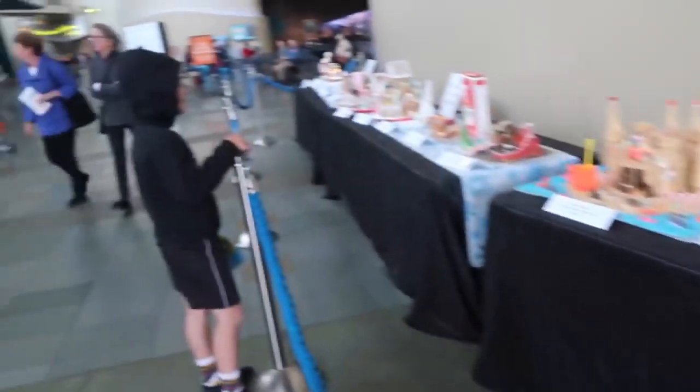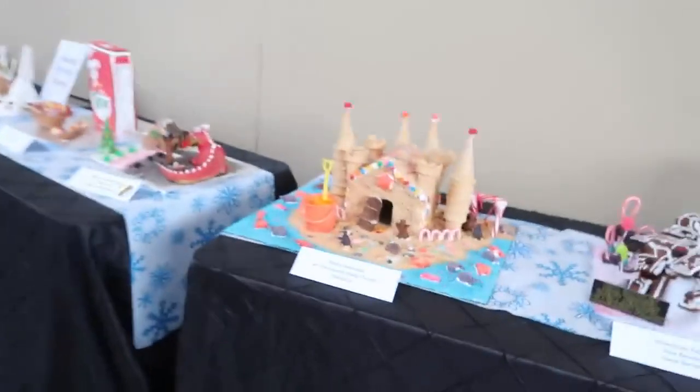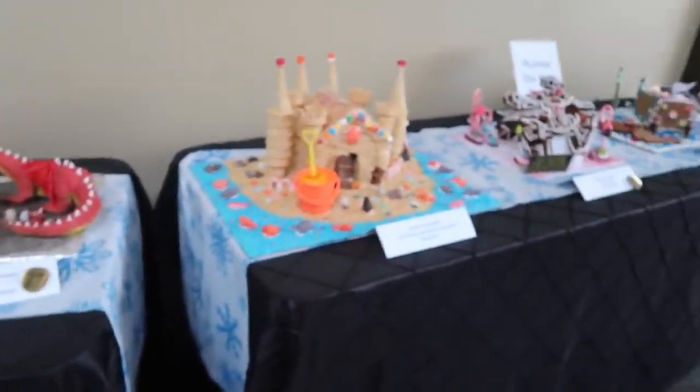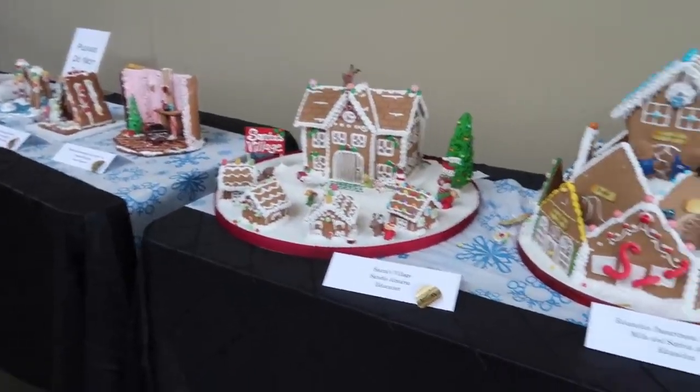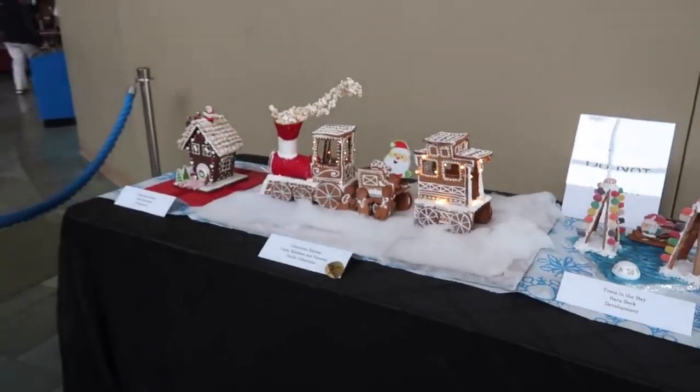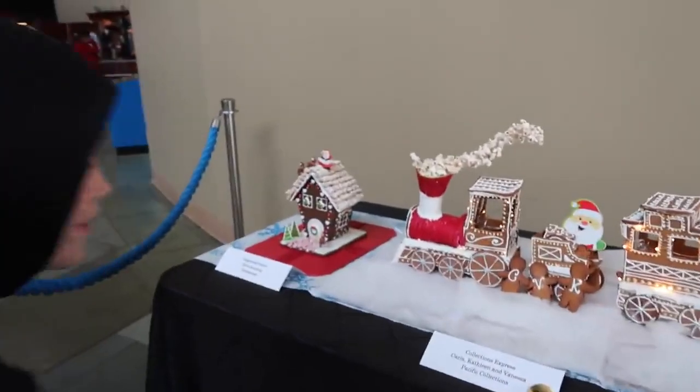We thought your gingerbread house was good. No, that's cool. It's a sandcastle. That one's like a sandcastle gingerbread. Whoa, that's right on an ice cream cone. Oh, I just want to eat them. I know, it looks so good. You can smell them. I know, it smells so good.